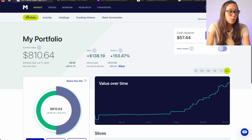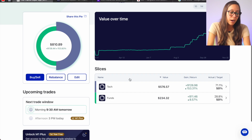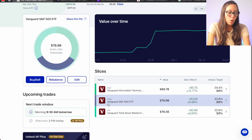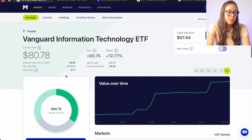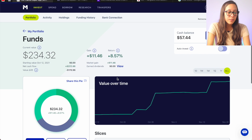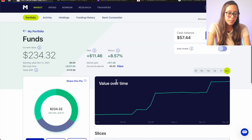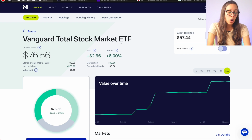But then, if we go to the second pie, it is just funds, and I invest in VGT, VOO, and VTI. VGT is basically the Vanguard Information Technology ETF. Then we have VOO, which is the Vanguard S&P 500 ETF, and last but not least, VTI is the Vanguard Total Stock Market ETF.